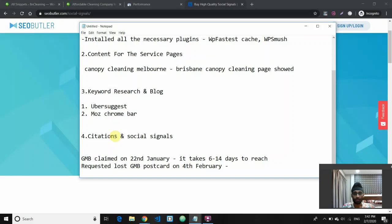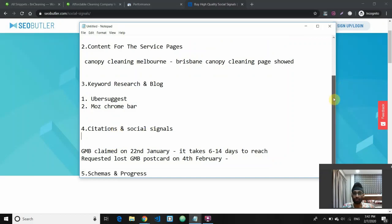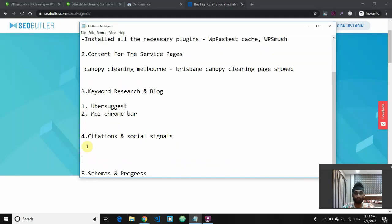Okay, before I move on to the last part, the schemas and the progress, let me clarify with you the citations that we have used for the name, address, and phone number. For the name, we use the name of the website, BN Cleaning. The name of the company is BN Cleaning. So we use only this name. We don't put it like BN Cleaning Melbourne or BN Cleaning Brisbane. We use the same name across the board.